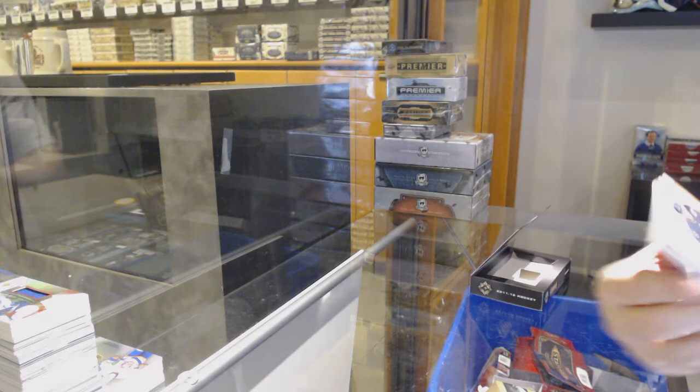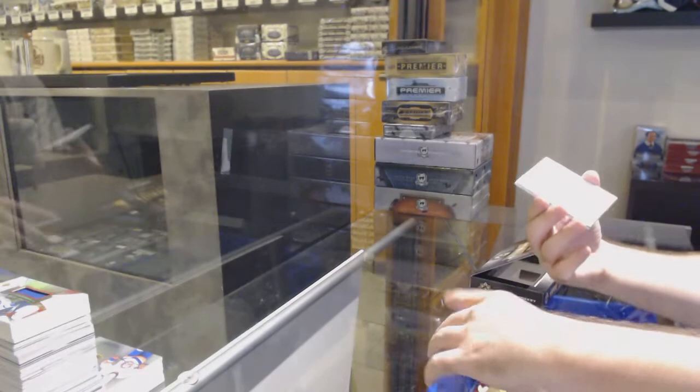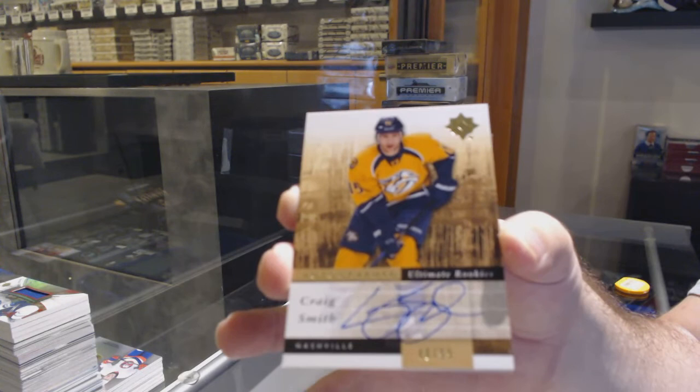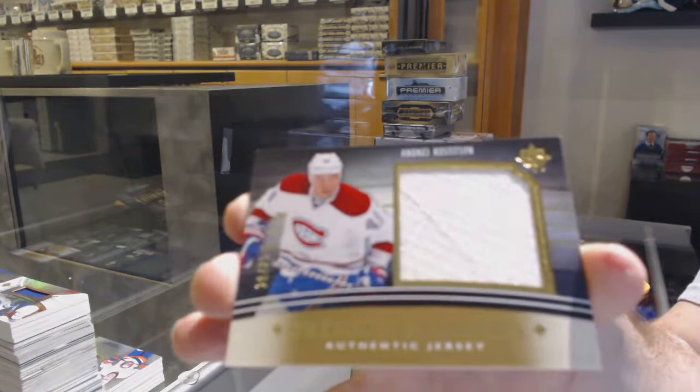For the Canucks, /399, Marcus Naslin. For the Ottawa Senators, Patrick Wierkoch, /399, rookie. /99, ultimate rookie auto, Craig Smith for the Nashville Predators. /99. And we got for the Montreal Canadiens, premium swatches, Andre Kostitsyn.